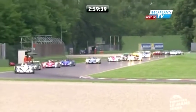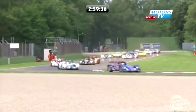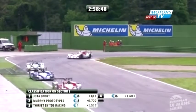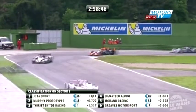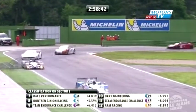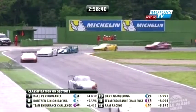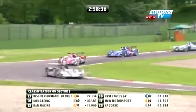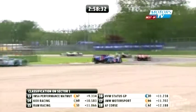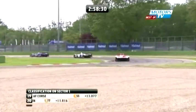Field coming through then, the left-hander, and spreading out nicely. And as things settled down, it was Jota Sport who managed to maintain the lead by a small margin from Murphy's boys. And in third, TDS Racing, with very little between the top 6 at the opening stages of the race. Team Endurance Challenge, Orica number 49 took an early class lead, as did the number 52 Ram Racing Ferrari driven by Matt Griffin in the first stint.